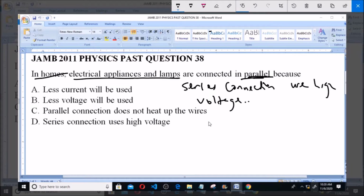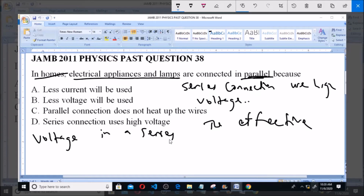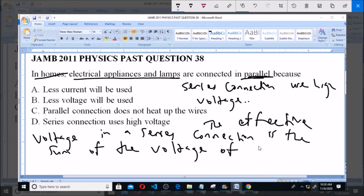Now this is because when they are connected in series, the effective voltage in a series connection is the sum of the voltage of the individual appliances. So in a series connection, the effective voltage or the total voltage is the sum of the individual voltages of the appliances.